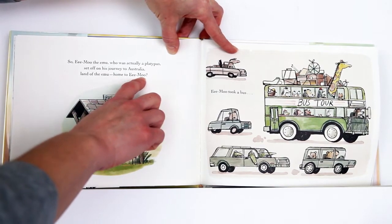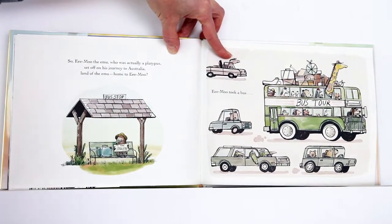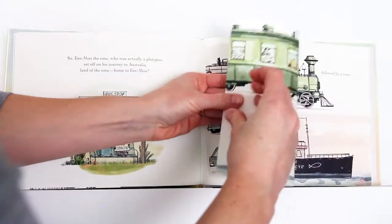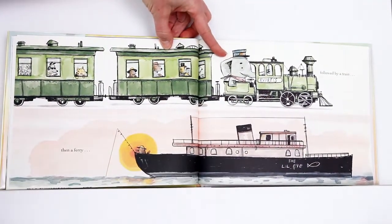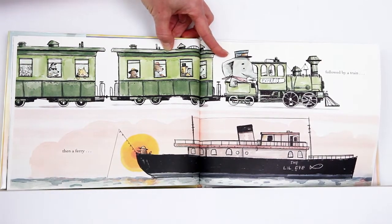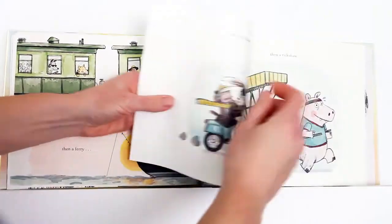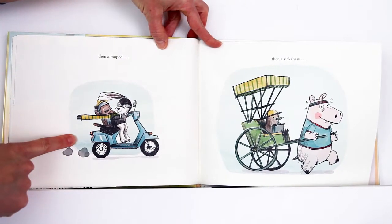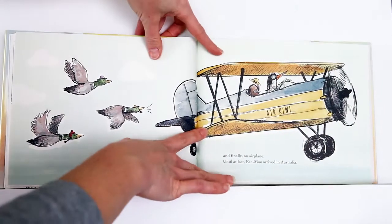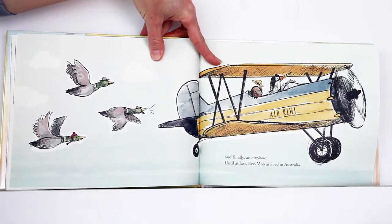Home to emu? And there he is at the bus stop. Emu took a bus. Where is he on the bus? Do you see him? Oh, he's right there. Followed by a train. Do you see him on the train? He's right there. Then a ferry. What's he doing on the ferry? He's fishing. Then a moped. Then a rickshaw. And finally, an airplane. Until at last, emu arrived in Australia.